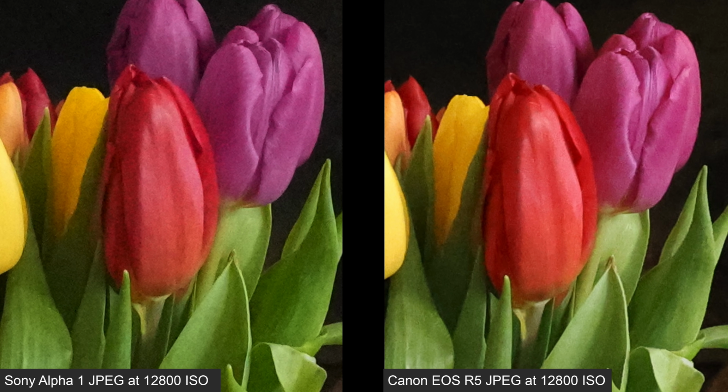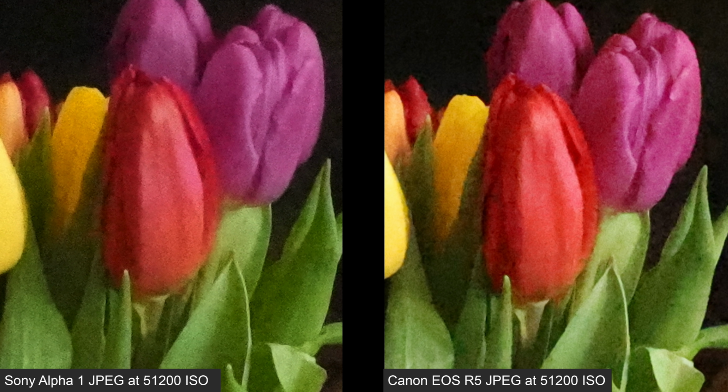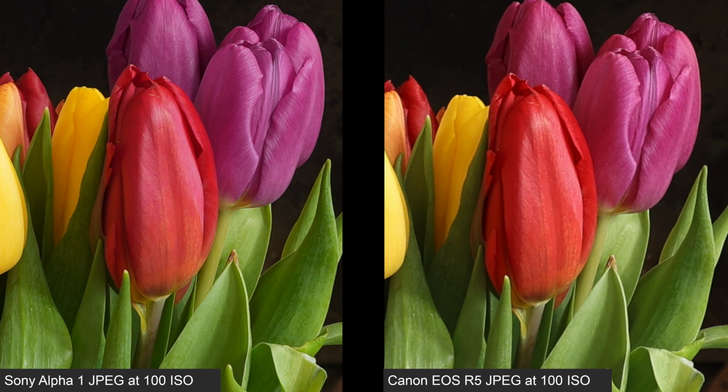At the upper end of the ISO scale, you're really looking at different approaches to noise reduction, and while the Canon does look a little cleaner, the actual amount of recorded detail to play with is pretty similar. Okay, let's return to that comparison at 100 ISO again, with the Alpha 1 on the left and the EOS R5 on the right, both JPEGs out of camera, and again with the Canon looking a bit softer.